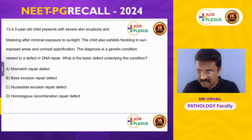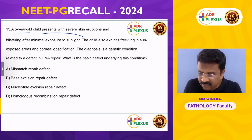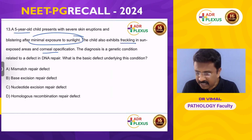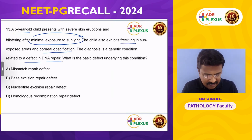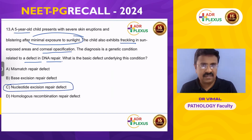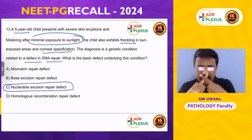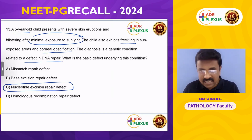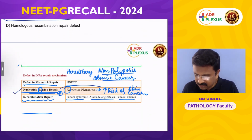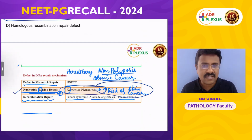As you can see here, the 5-year-old child, even after minimal exposure to the sunlight, exhibits freckling and also corneal opacification. So there is a defect in DNA repair. This is nothing but xeroderma pigmentosum, in which there is a nucleotide excision repair defect. Remember my saying, xeroderma X. So xeroderma pigmentosum, nucleotide excision repair defect. The same was asked exactly like this. There is an increased risk of skin cancer.